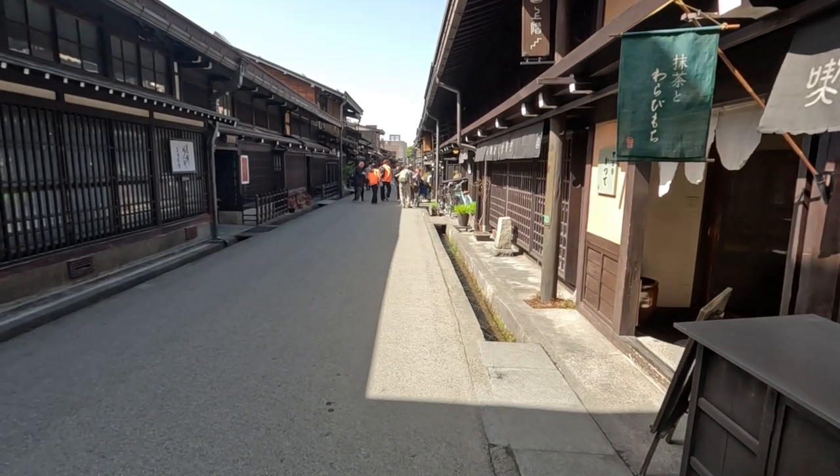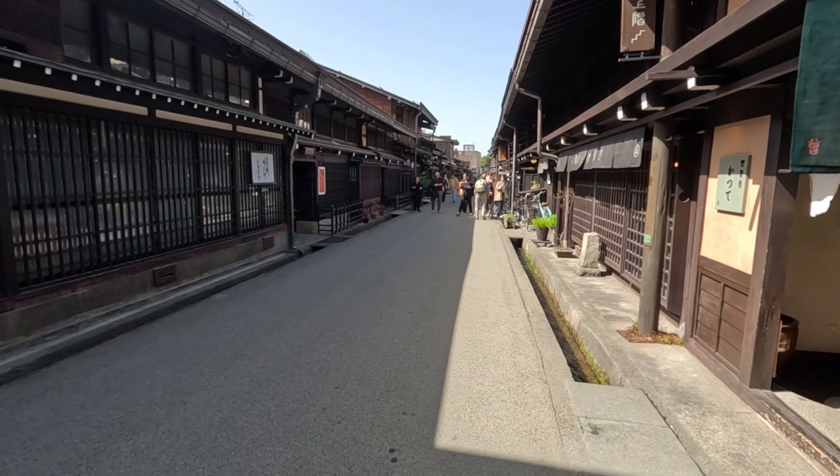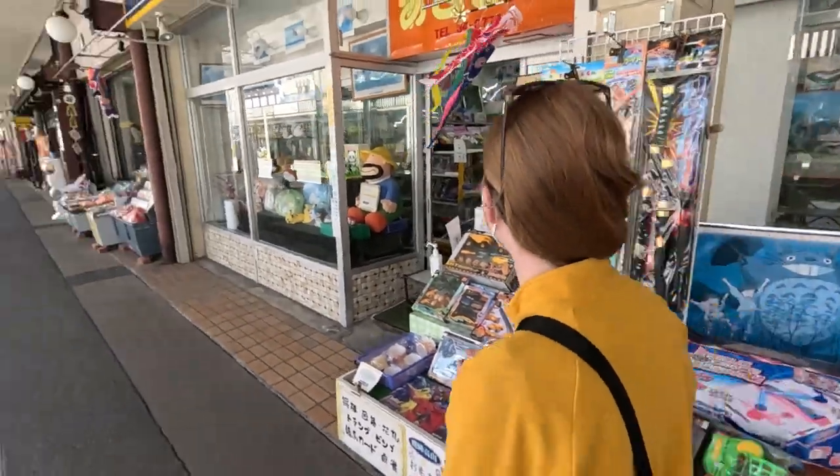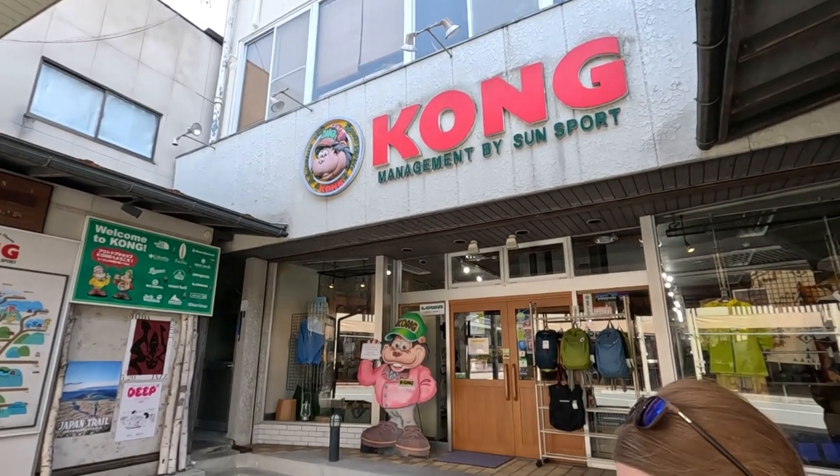Despite that, we showed up about a day before the festival so that we could walk through the town and see it as it is when it's not in festival mode. And everything seemed pretty relaxed. It actually seemed like a really nice city.